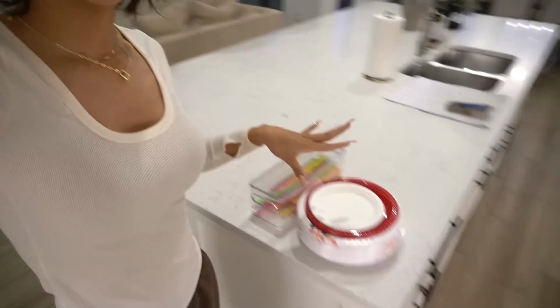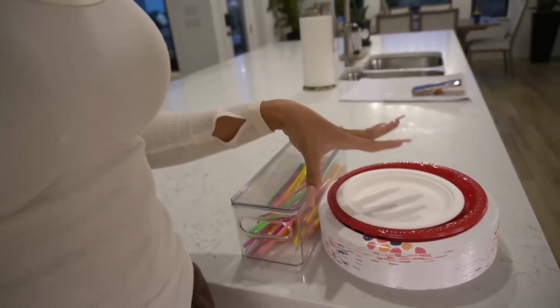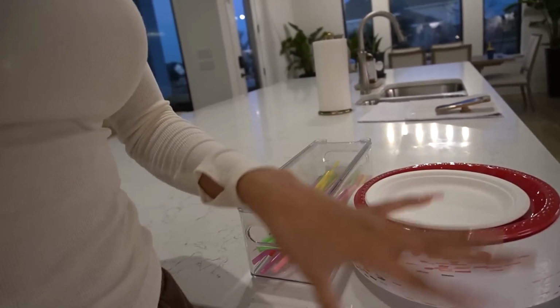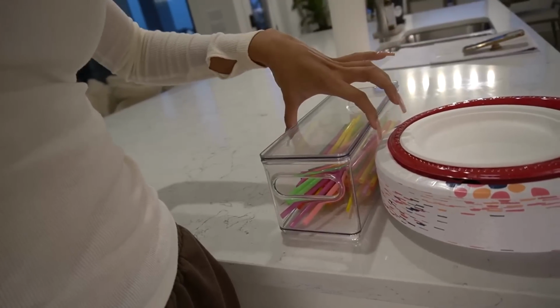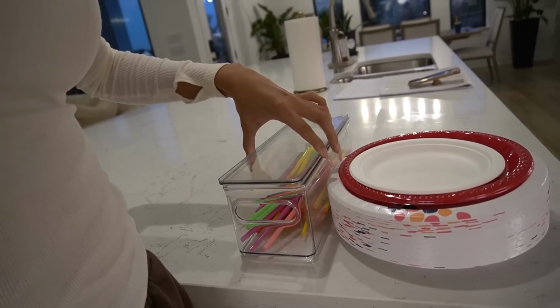And then I also have this stuff left over now, which was once in the pantry. This is our everyday use stuff. Like when we want to use a paper plate on a normal day, when I want to use a disposable straw on a regular day.